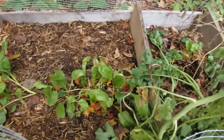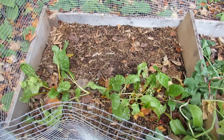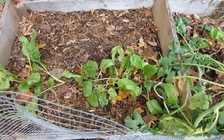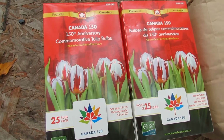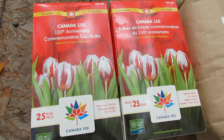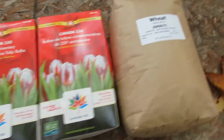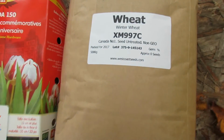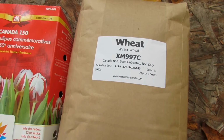I'm going to leave my little Swiss chard in there for a bit longer. It seems to be pretty tolerant of cooler weather, so I'll just pick it as I need it for sandwiches. I'll also be planting the 150th anniversary commemorative tulip bulbs. I'll make a little garden. I've got about 50 bulbs, so that'll be pretty coming up in the spring. And I'm going to be planting a bit of winter wheat in the field, just a small patch to see if it'll work. I'm not sure if it will.